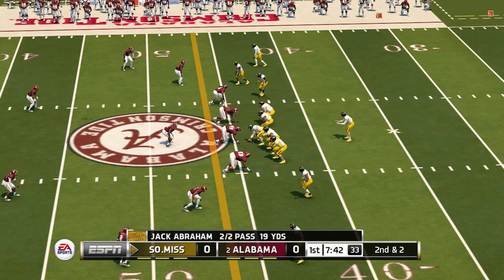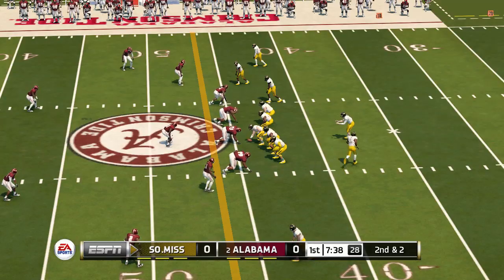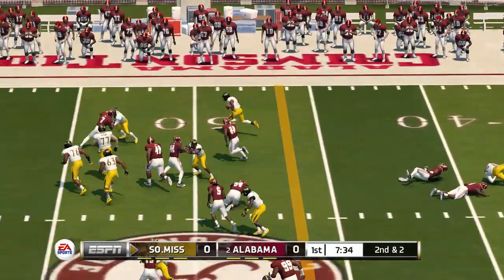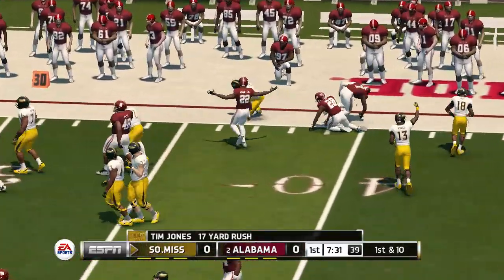They'll spread the field with five wide. Pitch out, got the corner. And they make the stop, the 39-yard line.